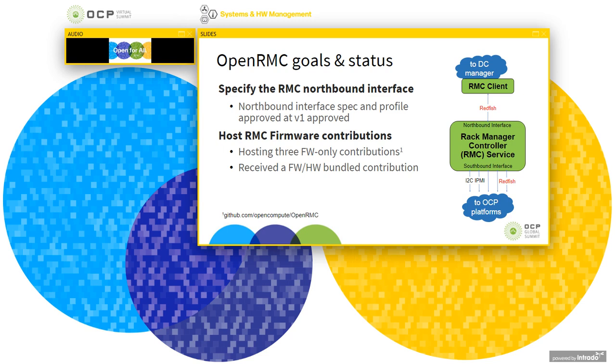The goals of the actual project were to specify a Northbound interface for the rack manager. This interface will be specified in Redfish. It has been approved at the 1.0 level and will soon be submitted into the incubation committee. Based on that, it would also begin to ask for contributions of RMC firmware. During 2019, it received 3 contributions. What it wanted to do in the near future was not only have software contributions, but also have that software bundled with a piece of hardware, because having software is good, but it's not sufficient for us to build an actual rack management platform.